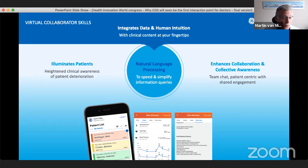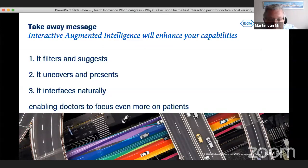So that is on the virtual collaborator. And then just to wrap this up, this is my takeaway message. I just want to ask you to remember those 3 things to take with you. So the main topic is this interactive augmented intelligence. It really will enhance your capabilities as being a doctor. What will it do for you? It will filter information. So not offer you 100,000 or 50,000 different clinical trials, but it will filter it down to the applicable patient case.